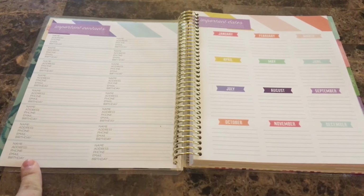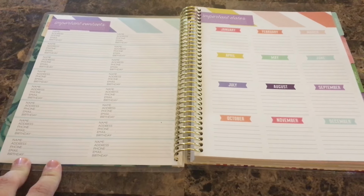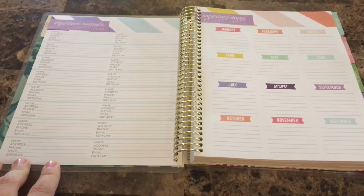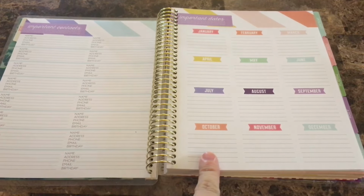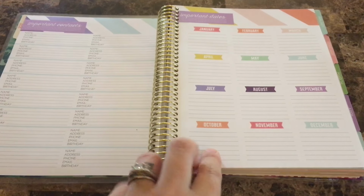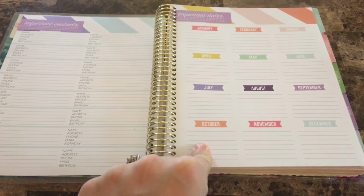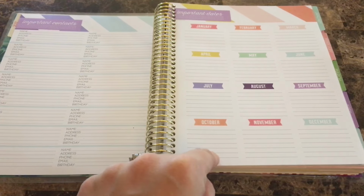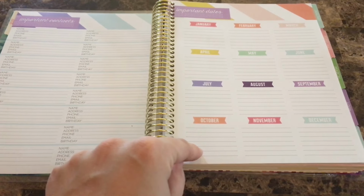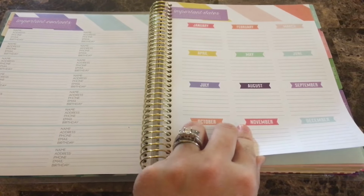Me personally, I probably wouldn't put that information in a planner because heaven forbid if it got lost, then all of my most important contacts would be out there floating around in the world, and that just freaks me out. Then over here on this side, you have important dates, and there are so many cool uses for a page like this. I've always kind of wished that the Happy Planner would include a page of important dates, where it just has lines under the months, because I could come up with a bajillion uses for this page. So this is pretty cool.